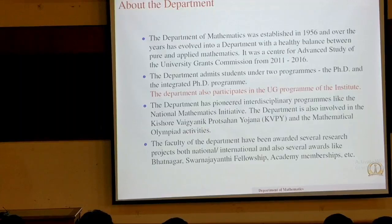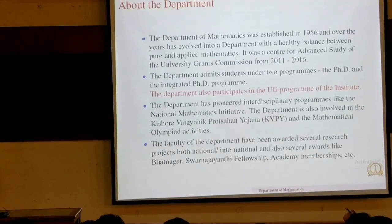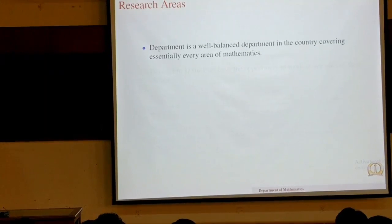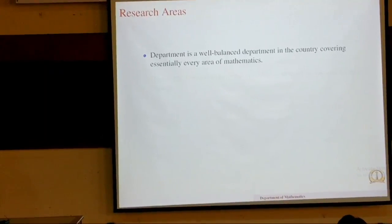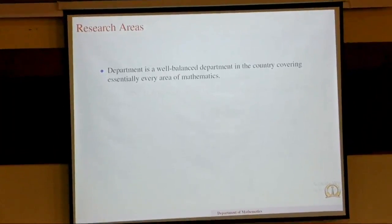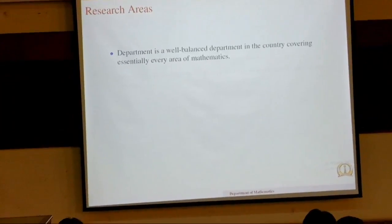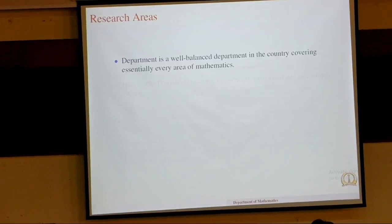The faculty of the department have been awarded mathematical recognition. This is nothing new to the department. In fact, in other departments, you will see they have many national and international awards. You will see throughout the department that we have faculty who are leaders in their areas. The department is a well-balanced department in the country, covering essentially every area of mathematics. So you don't have to worry when you come here; you just have to concentrate. We cover more or less every subject. I will tell you some details of that.